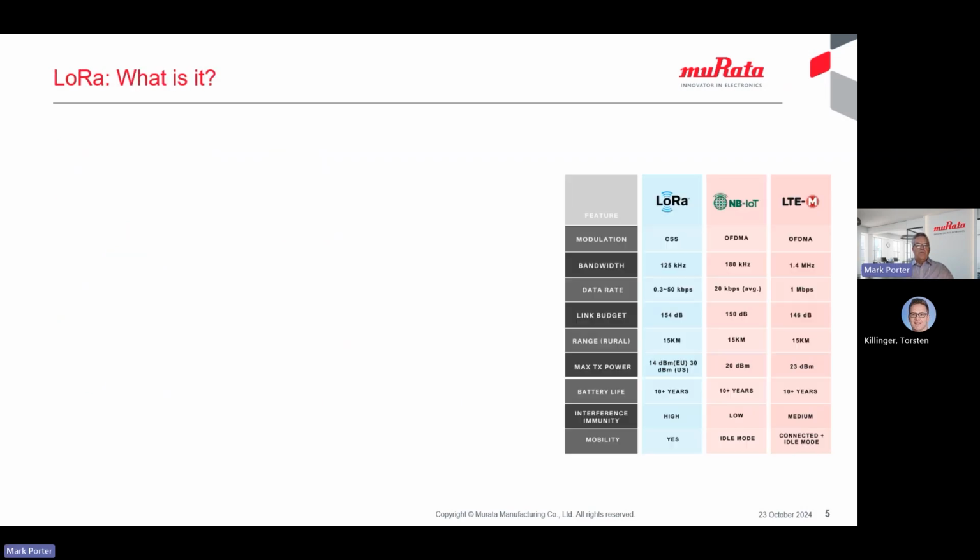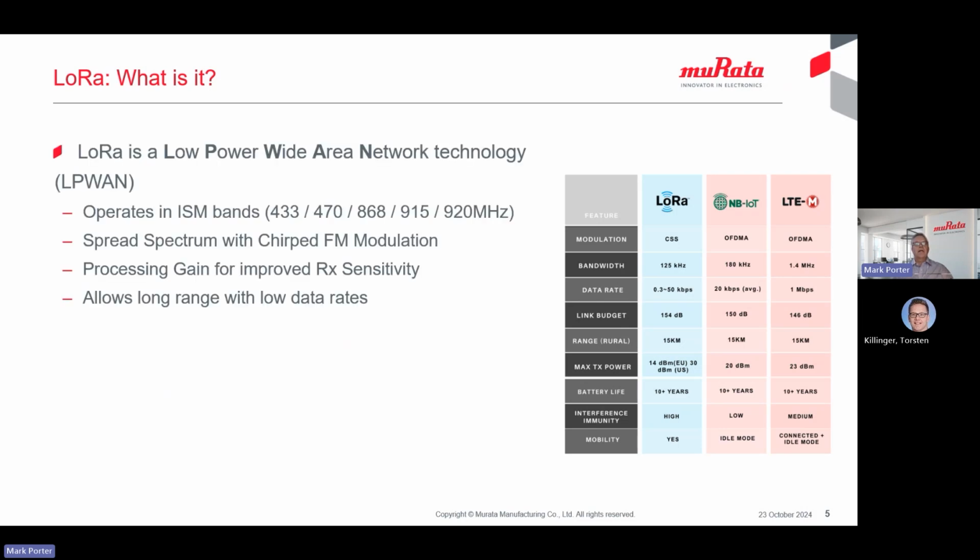So LoRa, what is it? Well, LoRa is a low power wide area network technology. It's operating in the ISM bands, those industrial, scientific, and medical bands, which are unlicensed. So generally, Europe, North America, and Asia Pacific are using roughly 850 to 930 megahertz frequency bands. China has adopted the band at 470 megahertz. And in Europe, you can also use the ISM band at 433 megahertz.